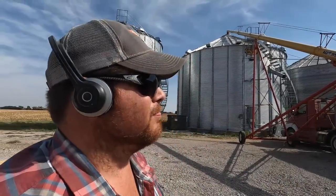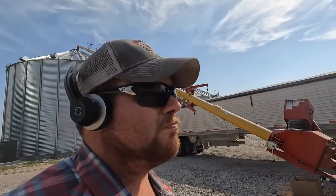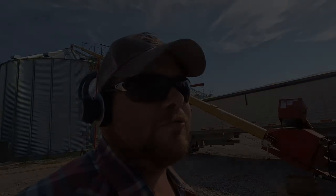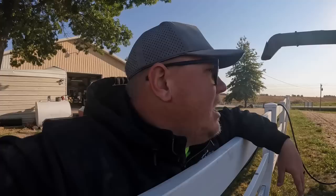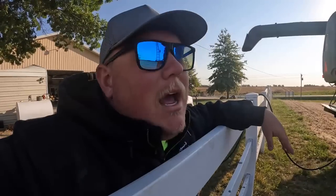My first day putting things in the bin this year. Everything else has been going to town. So that's it. I mean, putting it up the auger, dumping it in that there bin, one truckload at a time, all corn. Pretty good corn, pretty dry corn. Yeah, he's 30% done on that, and I'd say that we're not at 50%.